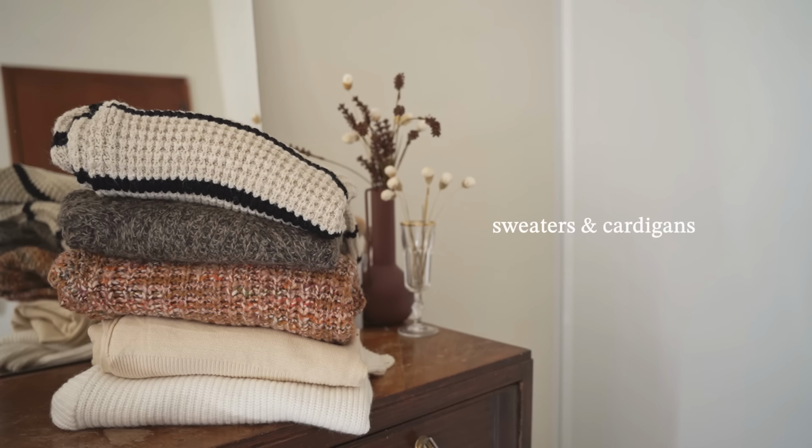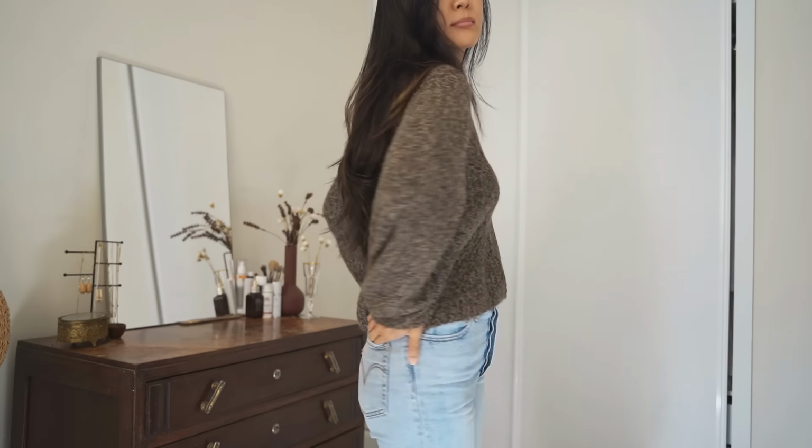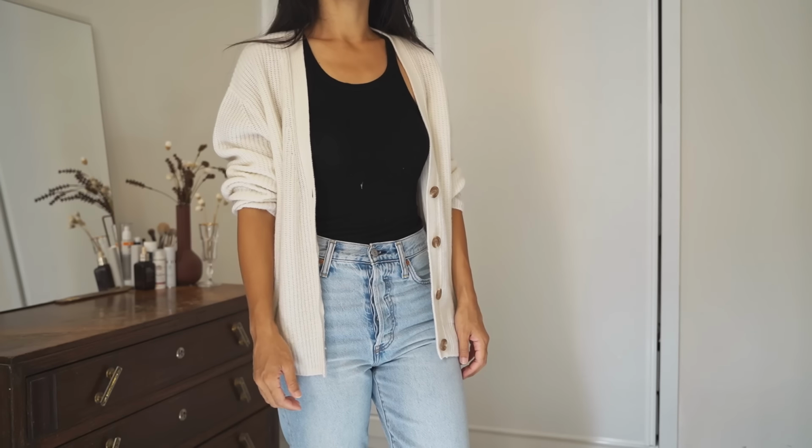When it's cold outside, my go-to outfit is jeans with a chunky sweater or a cardigan, and they come in really handy when I visit my family in the Midwest during the cold winters. They're all different in silhouettes and in thickness, and it's nice to have that variety for different seasons.